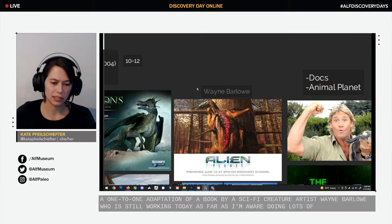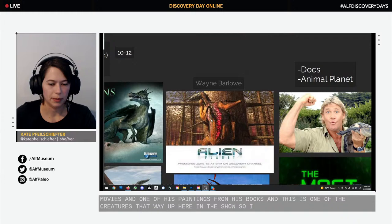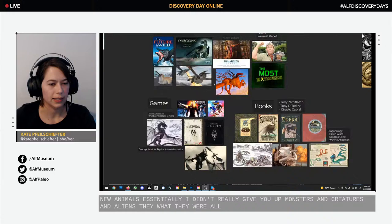And this is one of the paintings from his books. And this is one of the creatures that later appeared in the show. So I was super inspired by this translation and mixture of art and biological science to come up with new animals, essentially. I didn't really divvy up monsters and creatures and aliens. They were all just kind of fantasy animals in my head.